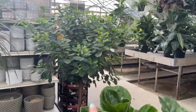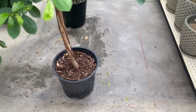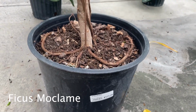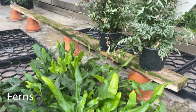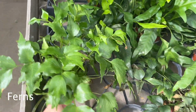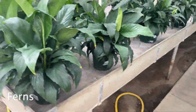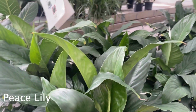And I don't remember what this is, but I've seen it before. I think this one is a ficus, maybe. Look at the roots. There's some fat roots. It's a Ficus Moclame for $173. Back to the smaller plants. There are some ferns over here. I bet this won't say what kind of fern it is. $8.60. I don't know what that is. But there are some peace lilies. They are $20.